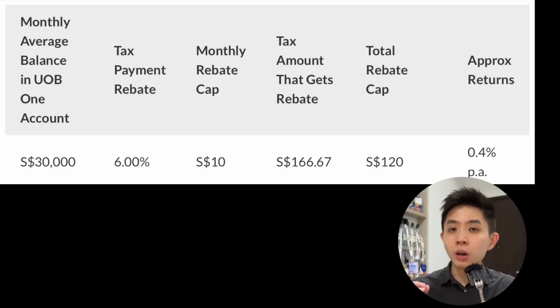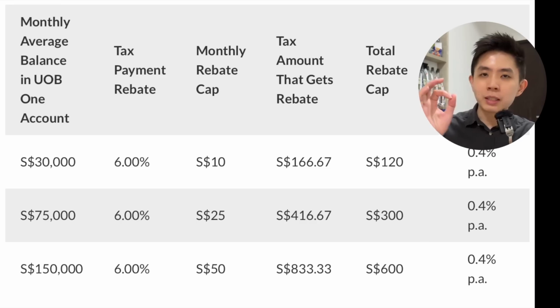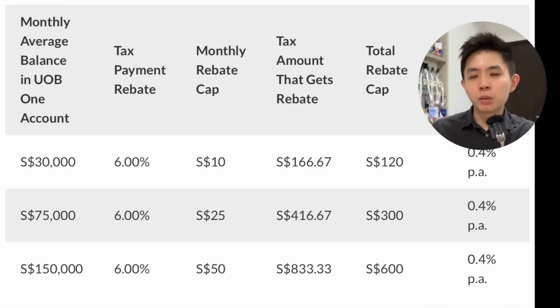It depends. I did a little calculation, and if you use this promo optimally, say you maintain a $30,000 balance and you can max out the $10 cash rebate, this extra $10 is like a bonus 0.4% per annum interest on your $30,000 balance. It is the same story for $75,000 balance if you max out the $25 of rebates, or for $150,000 balance and you max out the $50 of rebates, it is extra 0.4% per annum interest. So you can compare what kind of returns you are getting outside of UOB One and pit it against the returns you can get from UOB One plus this promo to see whether it makes sense.